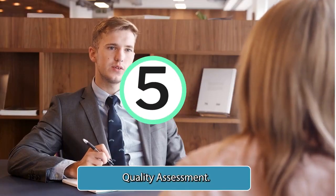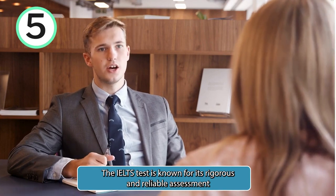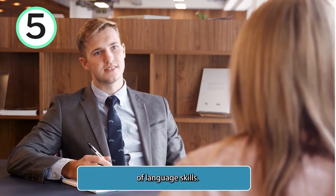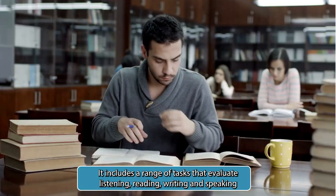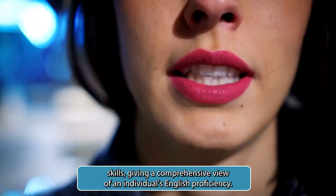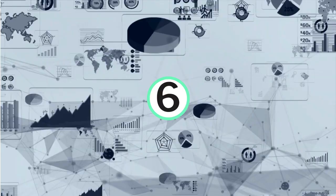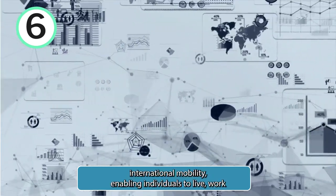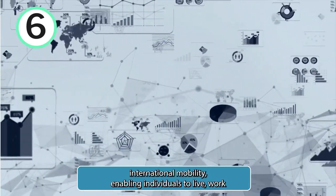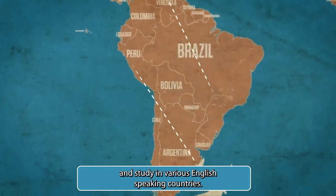Number 5. Quality Assessment. The IELTS test is known for its rigorous and reliable assessment of language skills. It includes a range of tasks that evaluate listening, reading, writing and speaking skills, giving a comprehensive view of an individual's English proficiency. Number 6. Global mobility. IELTS scores can facilitate international mobility, enabling individuals to live, work and study in various English-speaking countries.